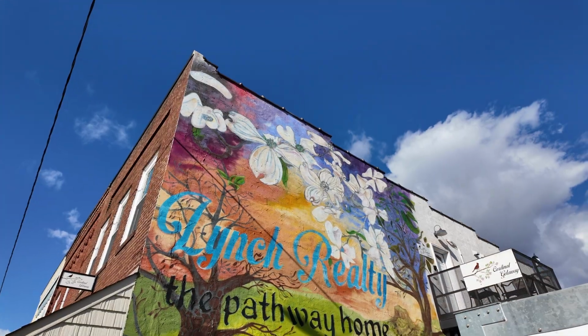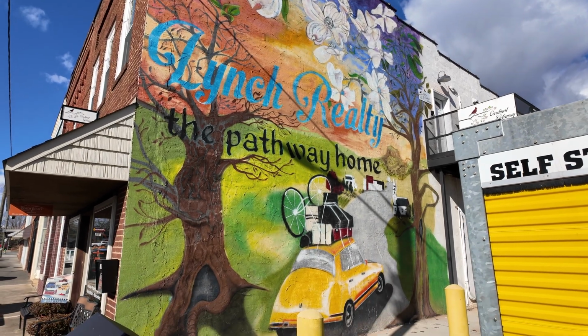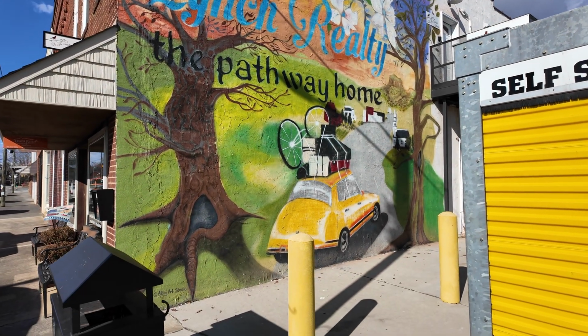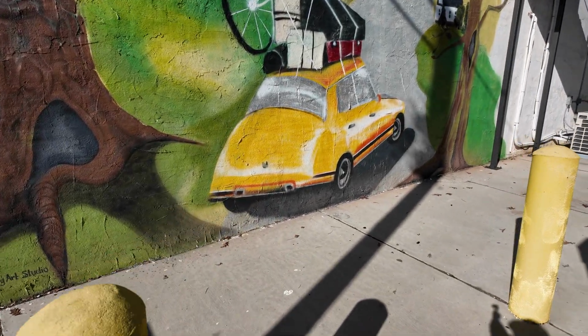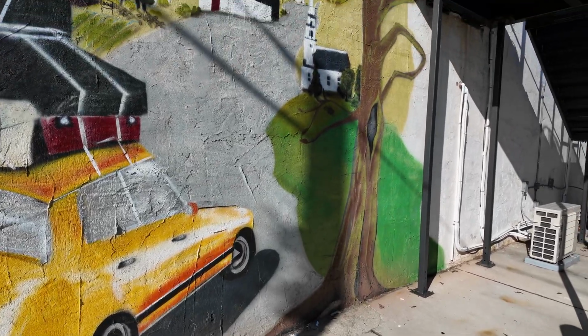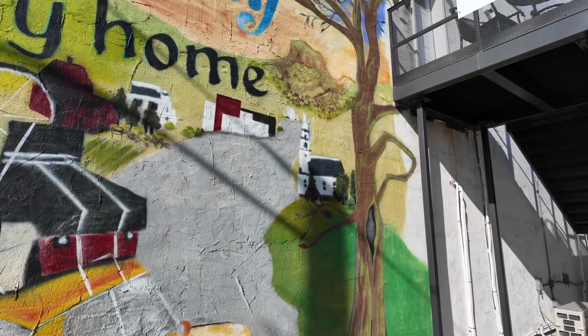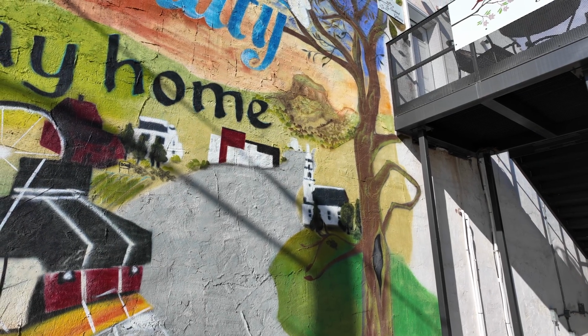And right here is a very colorful mural on the side of this building, Lynch Realty. The Pathway Home. What a great catch line, right? The Pathway Home. This is very, very pretty. Like this, got the church, and then once again, at the end of the road up there, you can actually see Pilot Mountain painted right next to home.